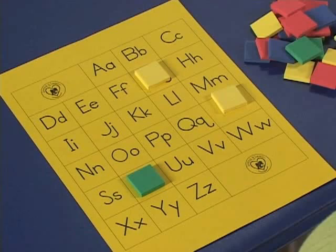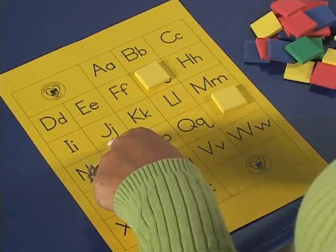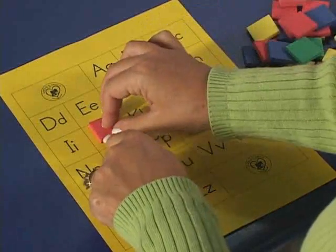Can you find the capital J and point to it with your finger? Jamaica, Jessica, and Jim begin with a capital J. Here is a capital J. Let's put our colored square on the capital J.